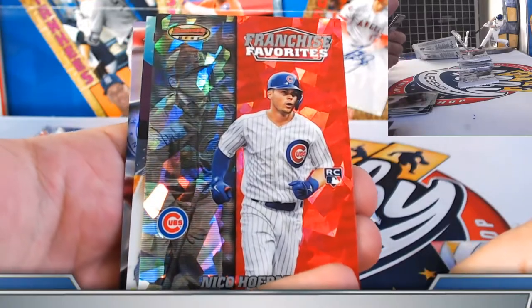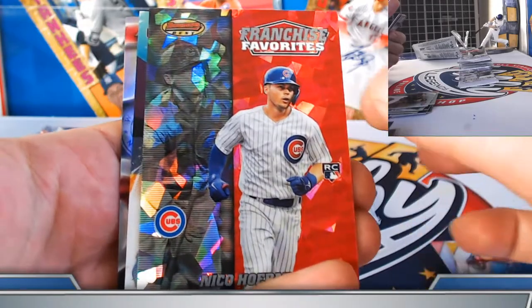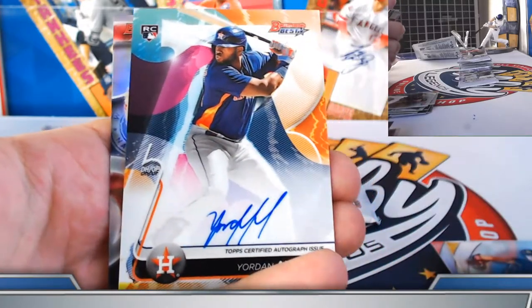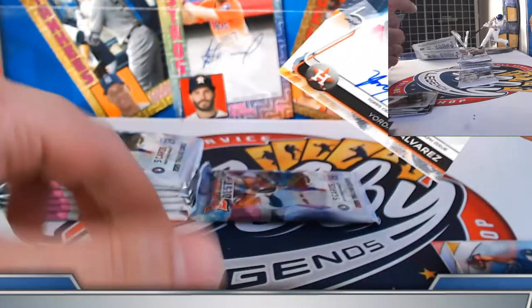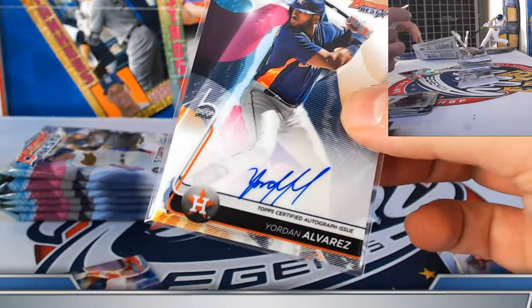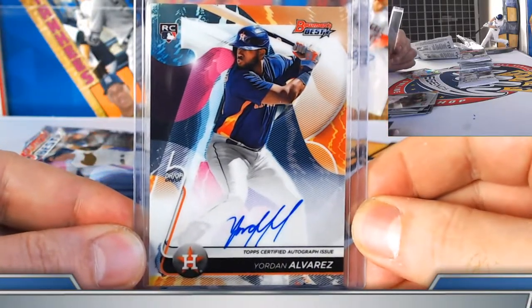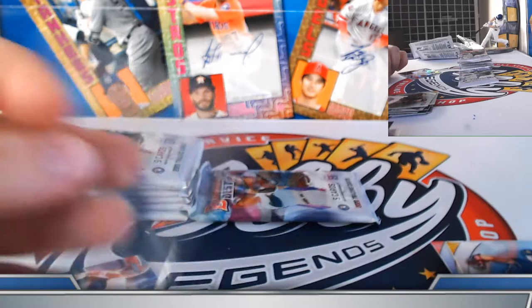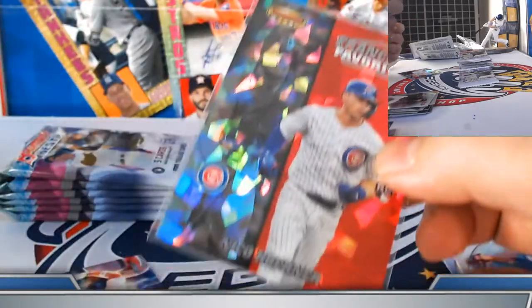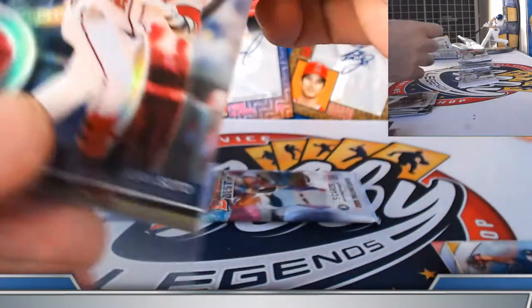Wow, Nico. At the Franchise Favorites Atomic. Got the Franchise Favorites gold in this case as well. Okay, nice bonus. Alvarez. So pretty sharp little mini box there. Alvarez rookie autograph base. Robert Hassel prospect base. A couple of sharp base autographs. So that bumps the Alvarez count up to 2 now. Nice Nico Atomic. Soto refractor.